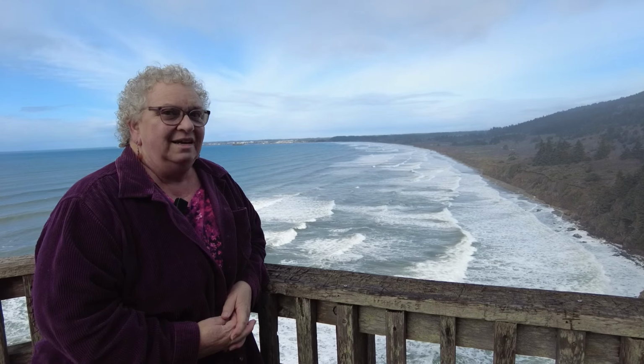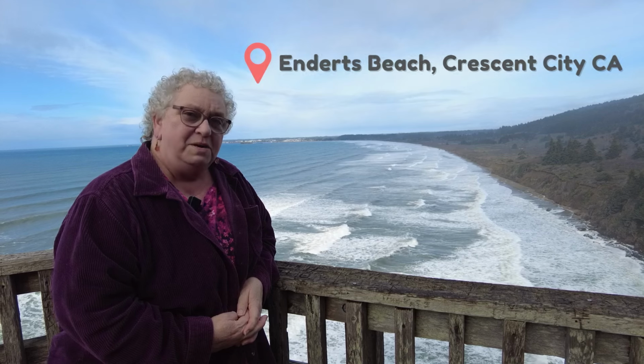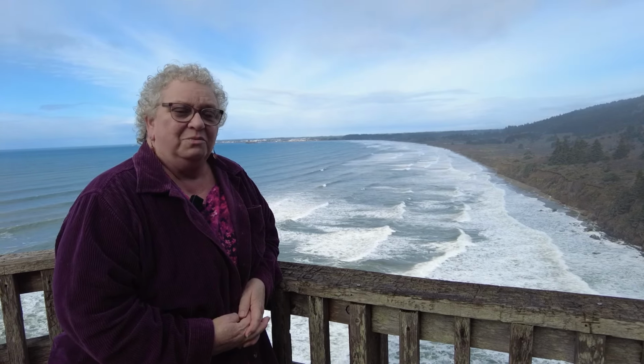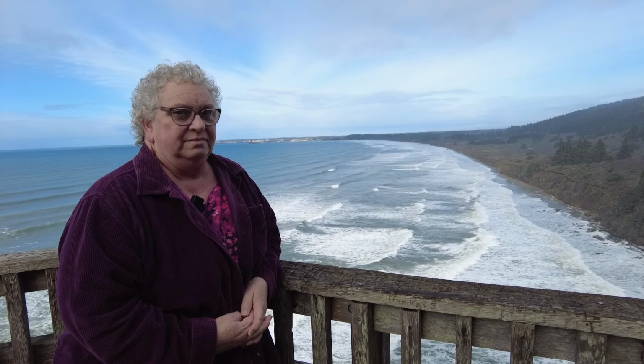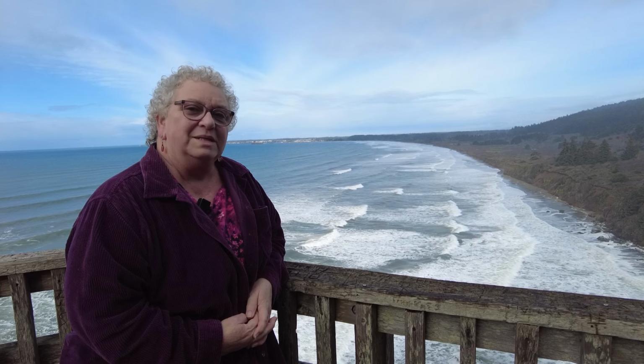We're outside today, one of my favorite places. We're down by the ocean at Endert's Beach in Del Mar County. And today we're going to be talking about the ocean, the ocean that we live right here, right by. The Pacific Ocean is one of the five oceans on our planet, and it is the largest ocean, and it's the deepest ocean, and it's right in our backyard.